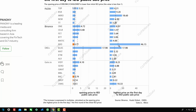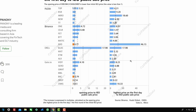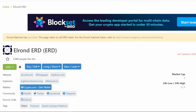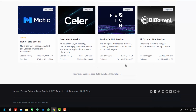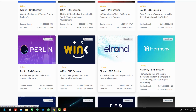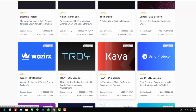This one here, ERD, Elrond, it did a 46x on the first day. 46x on the price on the first day. This is the highest one ever on the first day after the IEO. We just go to the Binance Launchpad. Let's go down here. See, these are all the previous projects. BitTorrent was a good one. Fetch, Matic was an amazing one. This one here, Elrond, this was done in 2019, August, September. All right, this 46x in the first day.